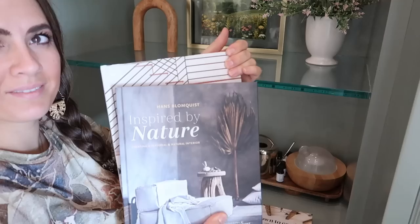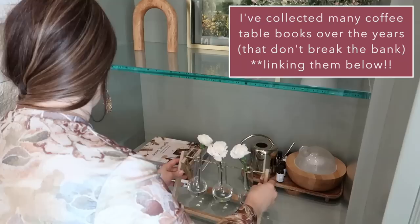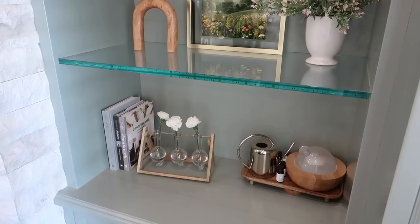Now let's talk for just a second about coffee table books. Coffee table books are always a great addition. They have lots of photos for inspiration, and they're really easy to look at and read if you're just sitting on the couch bored, and they also double as decor. It's such a win all around.